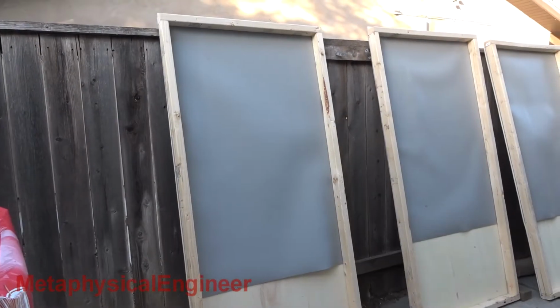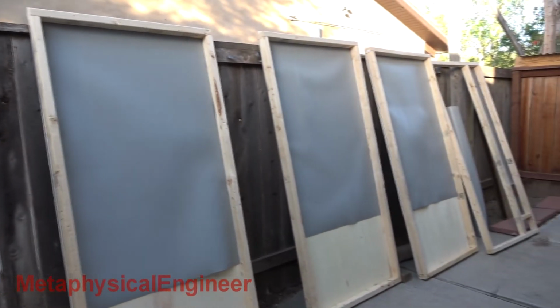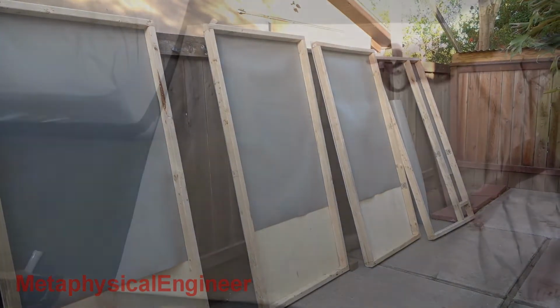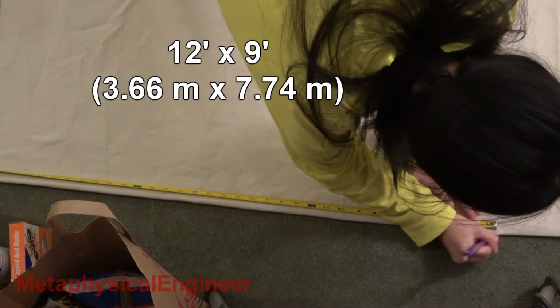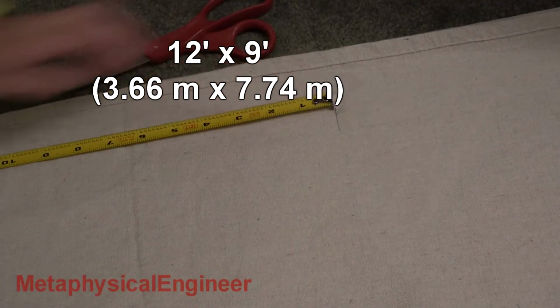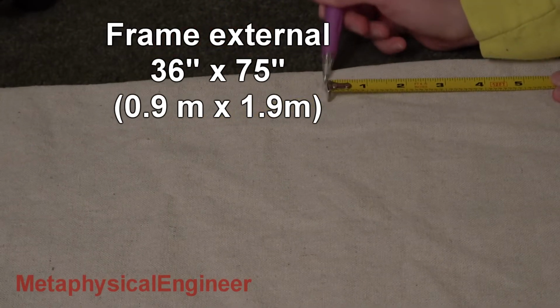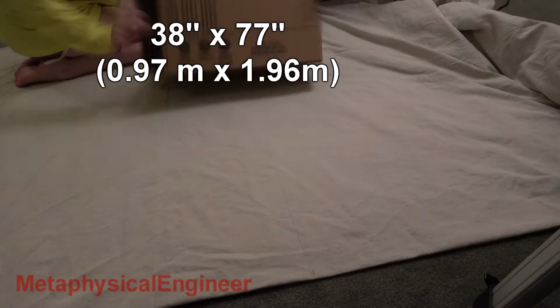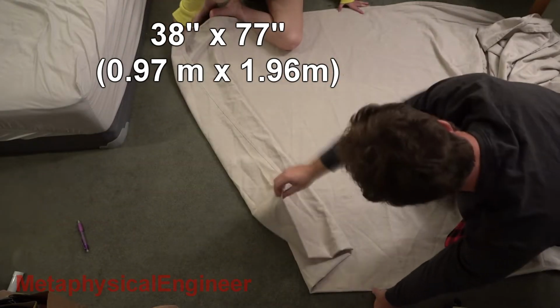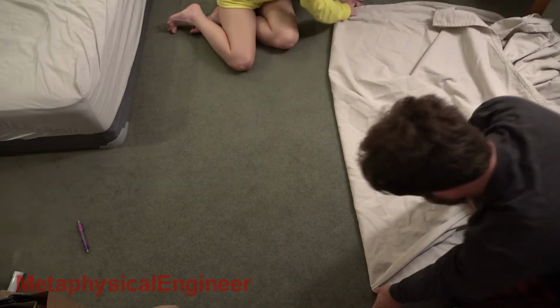With the walls underway, we were losing daylight, so operations moved indoors for the night. We selected a canvas drop cloth as our inner wall and for Rockwool containment. One 12-foot by 9-foot cloth was sufficient. We measured it to the 36 by 75 exterior dimensions of the frame, plus an inch on each edge to fold over to form a hem, so 38 by 77 total per section. A fold to sanity check our measurements, and on to cutting.